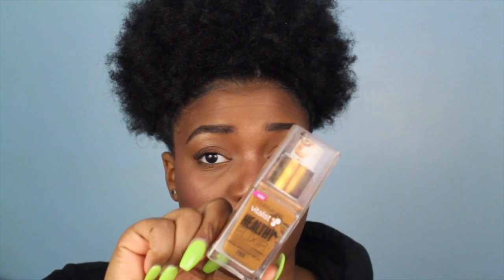Now foundation. I know y'all are probably thinking I'm gonna talk about Fenty Beauty foundation, which I actually have on right now. I think it looks great. But my all-time favorite foundation of 2017 was my Healthy Elixir from CoverGirl. Absolute favorite. It's called the Vitalist Healthy Elixir. My shade is 765 or Tawny. I haven't found a foundation that has matched me as perfectly as this. It matches me so perfect. It's mind-blowing.